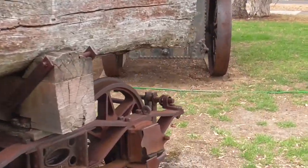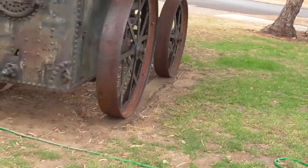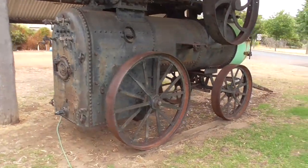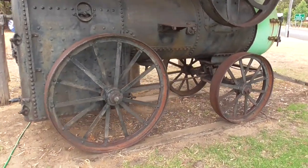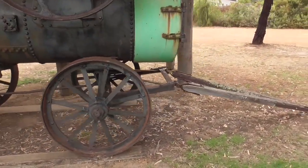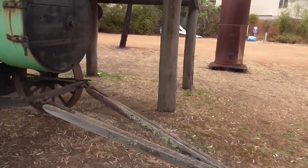As we continue walking around, we have an old tractor that would have been used, and a couple of steam boilers.